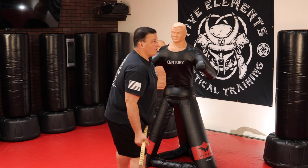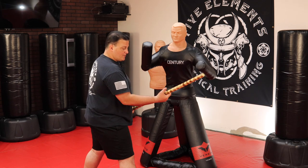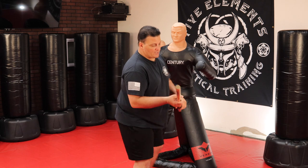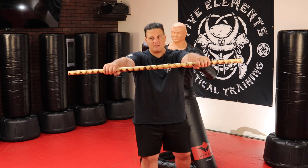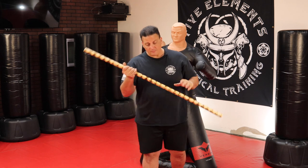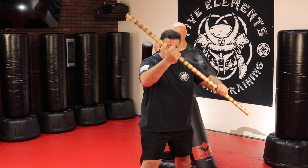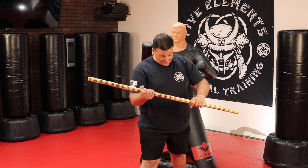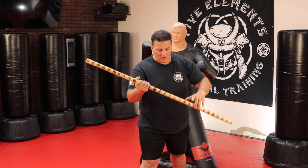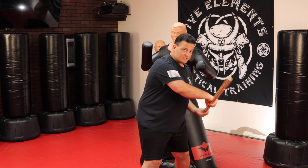So if you're a righty, you're going to put your right side forward, your right hand palm up, and your left hand palm down. Now some arts will teach both hands in the same direction, whether it's palm down or palm up. I learned it as one and one, so that if I was using it to block, or somebody was to strike and knock it out of the grip of one of my hands, the other hand should stay on there and I could hopefully catch it and still use it.